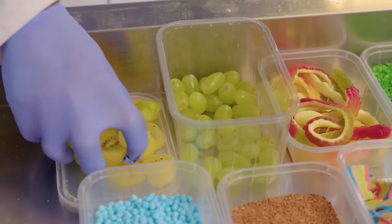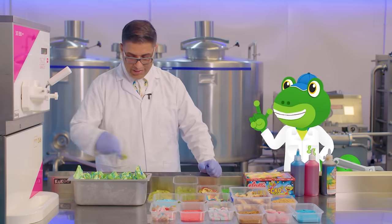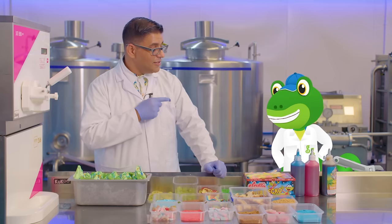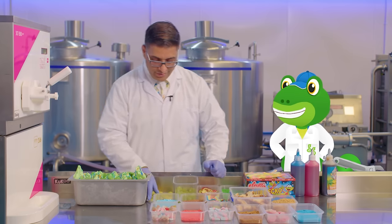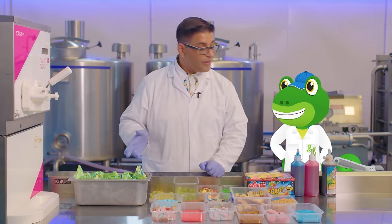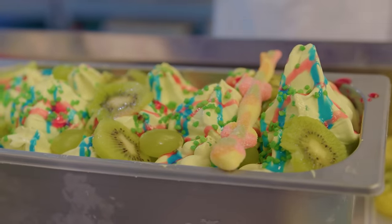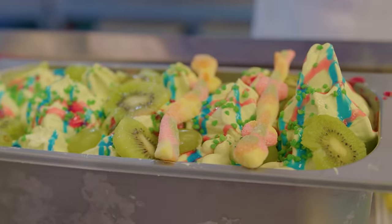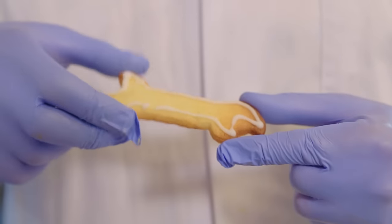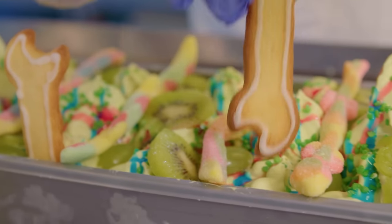And we're going to be healthy and put some lovely fruit on, which is some of these nice green kiwis. Ooh, I love kiwi fruit. Kiwi is the best. And always remember, kids, make sure you have plenty of fruit. There. Doesn't that look amazing, Gecko? And then we got some lovely, lovely geckos. Wow. We'll get some of these lovely spanner cookies. Wow, look at them. We'll pop them in there. I think this is going to be amazing, this ice cream.